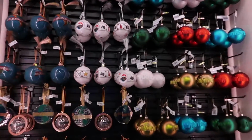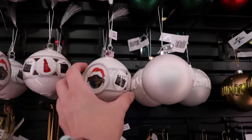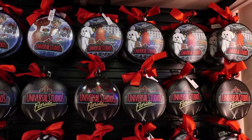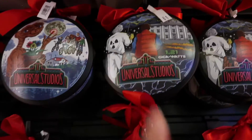If you want more universal ornaments, they have plenty. $9, $9, okay, this one's $19. That's still not bad though. Cheaper than Disney. These are fun. Like the fun retro throwback. You got E.T., Back to the Future.